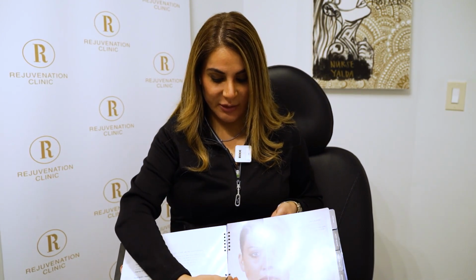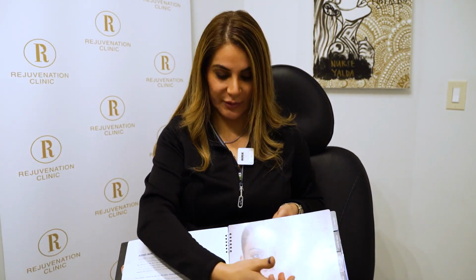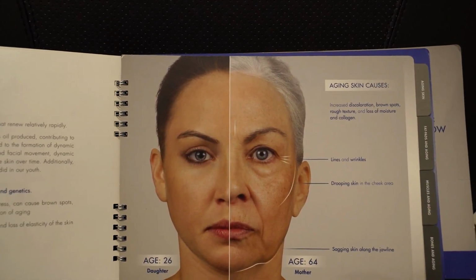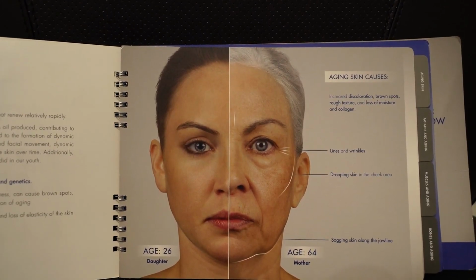So one of the important things as far as taking care of our face is our skin. Our skin is our biggest, main organ. It protects us. Comparing someone who's 26 to someone who's 64, if you pay attention, younger people have healthier skin. As we get older, especially after age 30, especially women, because of our hormonal changes, menopause, premenopause, pregnancy, so much happens to our skin. We lose collagen. We can have brown spots, sun damage, age spots, discoloration, rosacea. That tells you how important it is to take care of our skin.